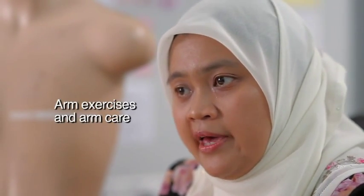You will need to know that for patients who do not have any form of treatment, lymphedema will happen because the cancer spreads to the lymph nodes and blocks the drainage too. So after having treatment, continue to do the arm exercises and arm care to keep lymphedema at bay.